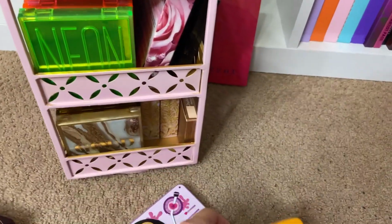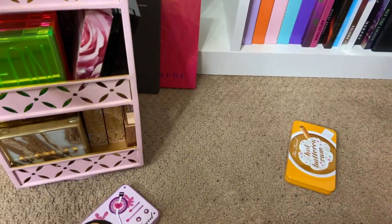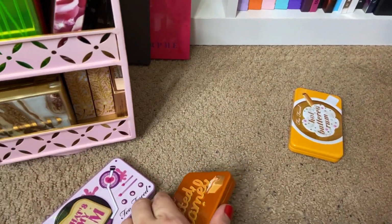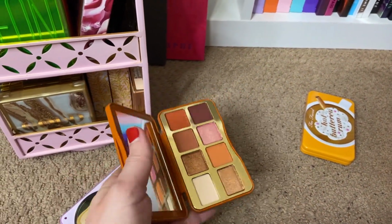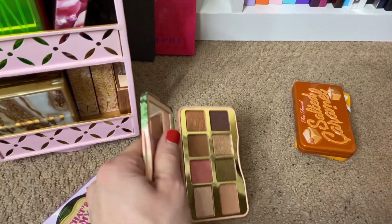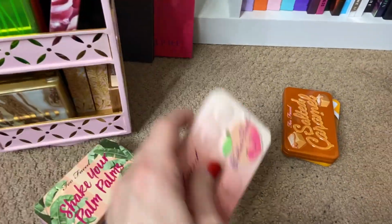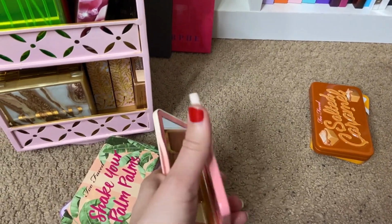I love those shades. Now, getting into the Hot Buttered Rum, we're going to go ahead and move that one on. Same thing with Salted Caramel. You get swept up by the whole holiday release thing, and then you never use the stuff again. Shake Your Pom Poms I love because of that green, so obviously we're going to hold on to that one. Olive greens just suck me right in.